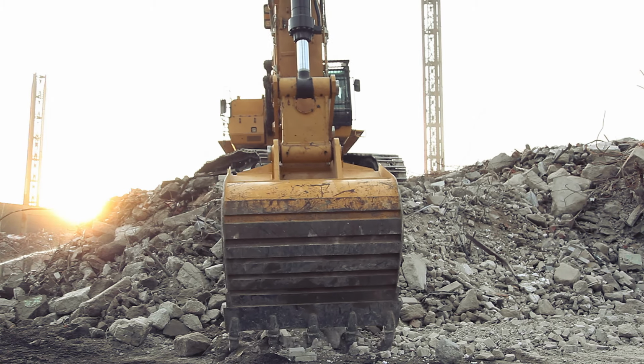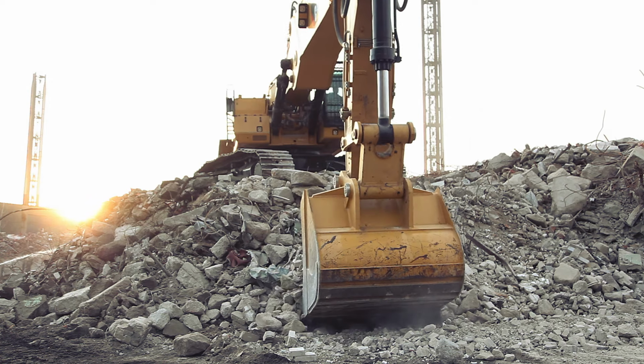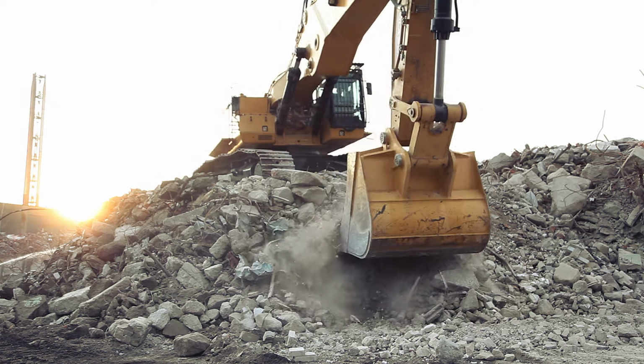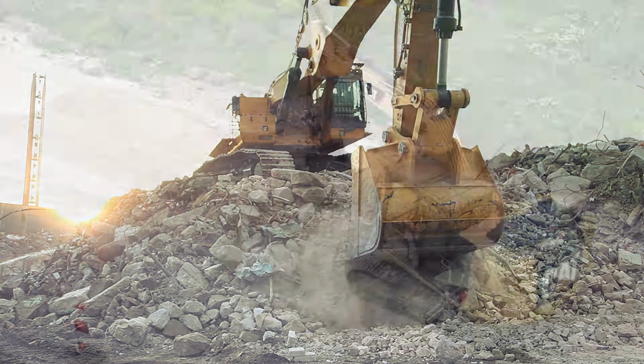So even if you're an experienced operator, you're obviously not experienced with that specific machine. So by getting a Dig Robotics upgrade on that machine, you're basically ensuring that you'll be getting maximum results from your machine from day one. If you're taking it for a week, a month, or 3 months, I think that's an interesting value proposition.